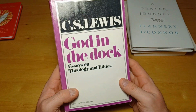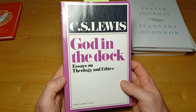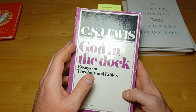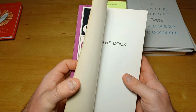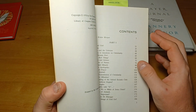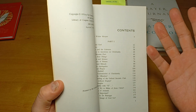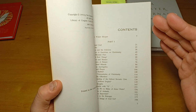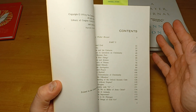God in the Dock, Essays on Theology and Ethics by C.S. Lewis. This was $1 at the library sale. I knew about this, and I knew there was an essay in here I wanted to read, so that's why I bought it. It was one of those things where I wanted a copy, but I didn't need to buy it new or online. I just keep it in the back of my mind, and when I find one, I'll buy it.